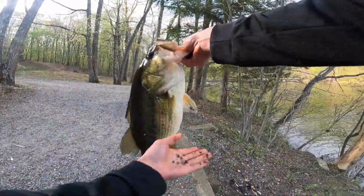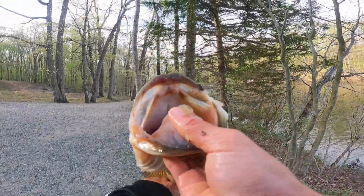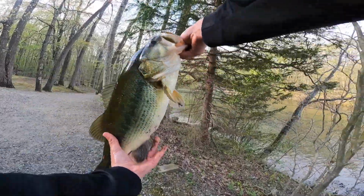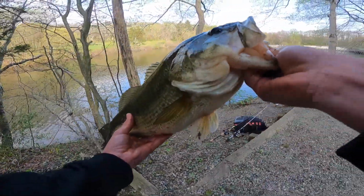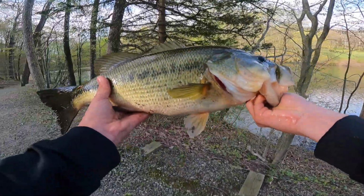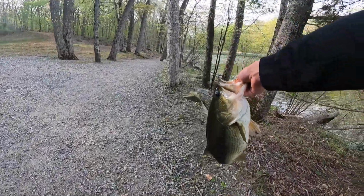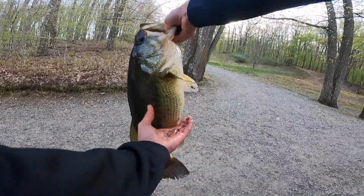Oh my God. I don't know if that's my PB, but that's a massive fish. Look how chunky that fish is. It's a 5+ pounder right there. Ate the jig. Little juicy jig with the Kraken craw. Oh my God. That is a massive fish on the Kraken craw. I'm soaked right now.